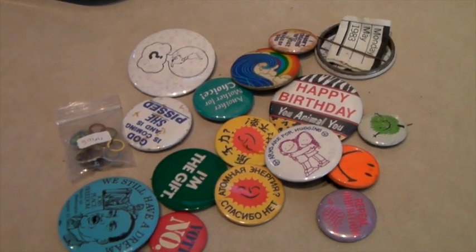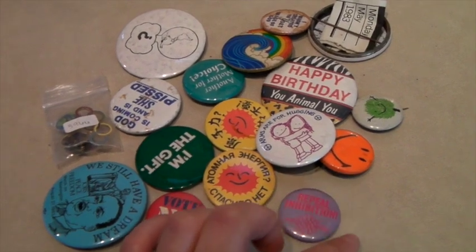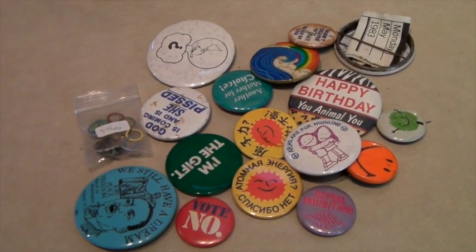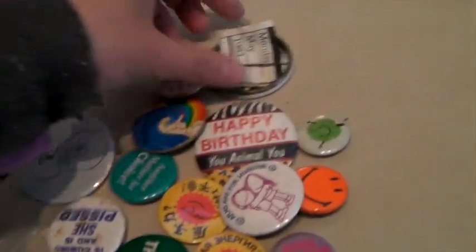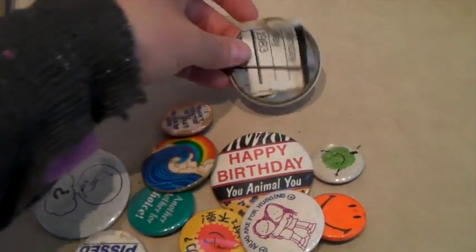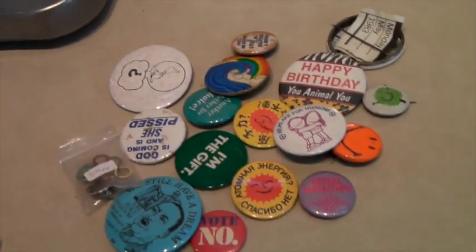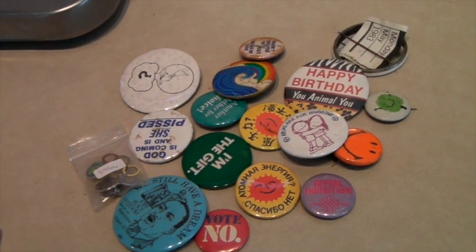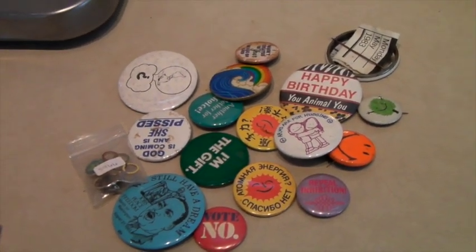We actually have two sets of these. One is just basic stuff, and then the other stuff is super feminist stuff. So you can see here, I found this little piece of paper in one of them from 1983. Awesome. So we bought this whole lot, I don't even know, a dollar or two for, like, 50 buttons. And this was a lot of 20 of them, and they sold for $30.